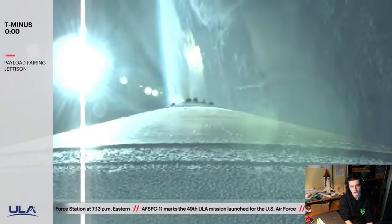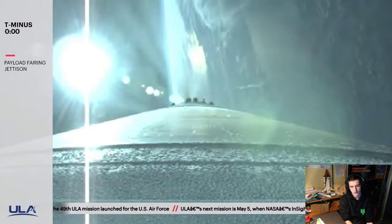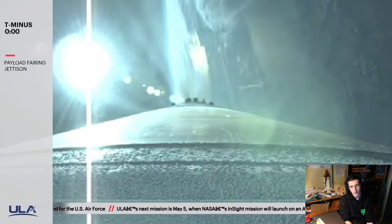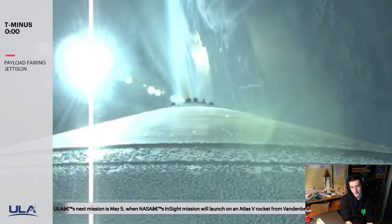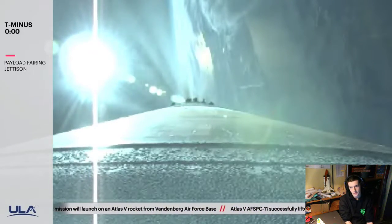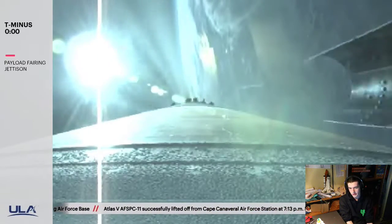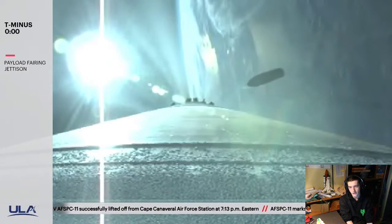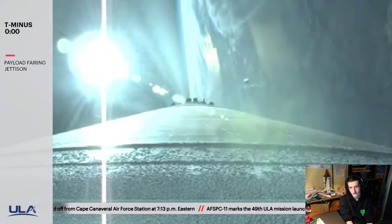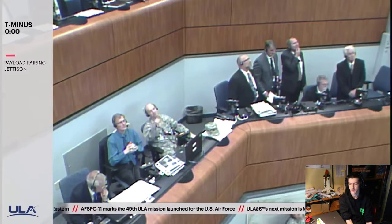2.5 Gs, wow. And we're standing by for payload fairing jettison momentarily. And when that happens, they will cut the stream because it's for the Air Force, so they don't want anyone to see it further. I don't know, but we already know where it's going. And we have good indication of that payload fairing jettison. Look at that flapping away. And we have good indication of CFLR jettison. That was beautiful.